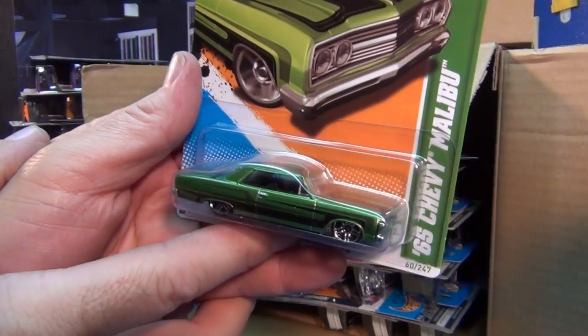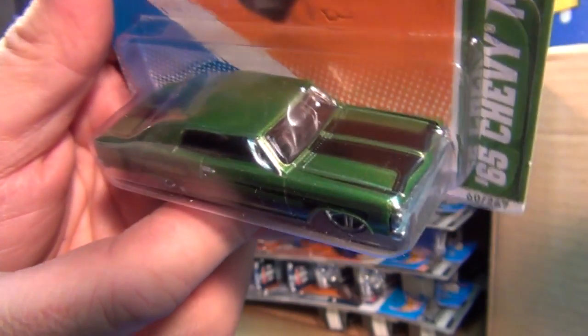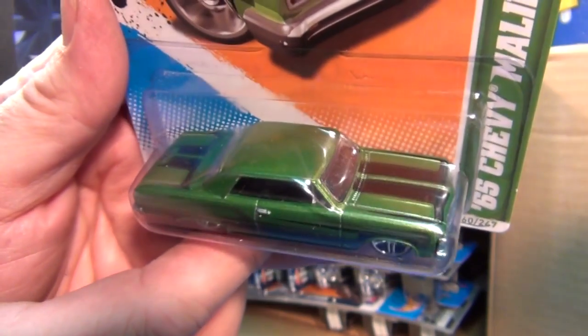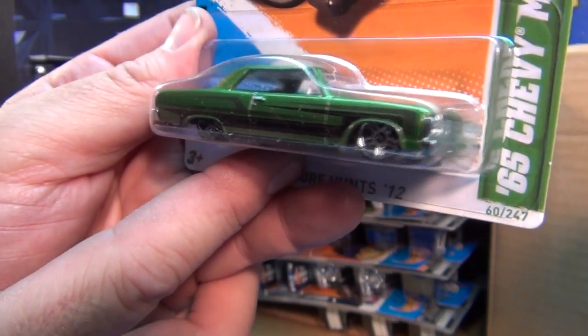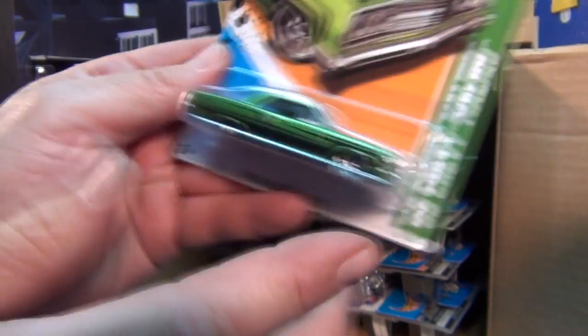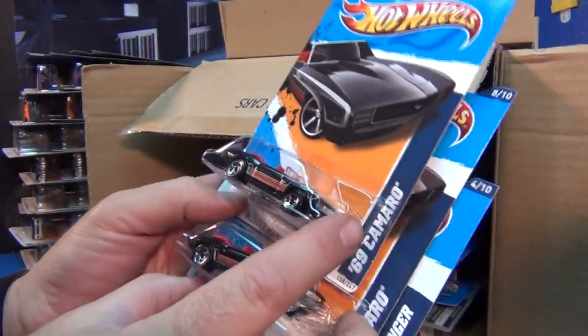Very nice. Chevy Malibu Treasure Hunt. Nice green. Slight metal flake in the color, just to give it a nice classy look. Very nice. Nice surprise. It's always nice to find a treasure hunt. They're not in all the cases.